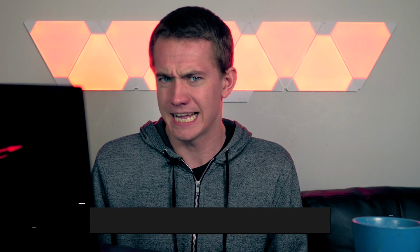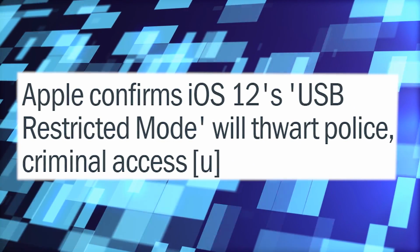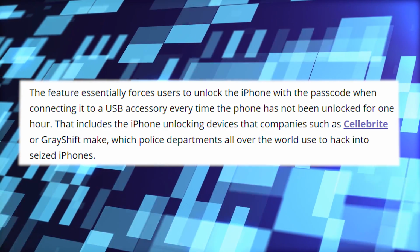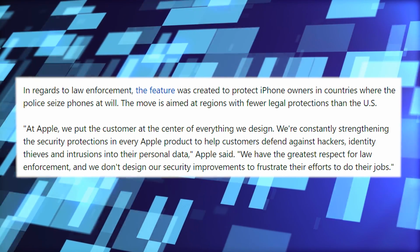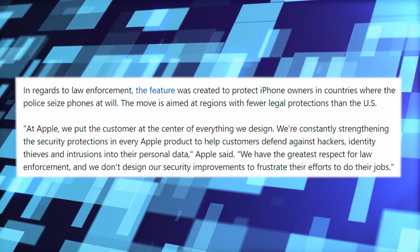So first up, iPhone's new security feature gets hacked. Apple instituted a new security feature on iPhones recently with iOS 12 called USB restricted mode. Essentially, if you haven't unlocked your iPhone in the last hour, the Lightning port becomes useless for anything except charging. This seems like a pretty helpful security feature that could prevent organizations that are both illegal and governmental from jacking into your private phone data without your permission.